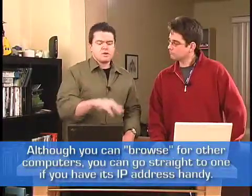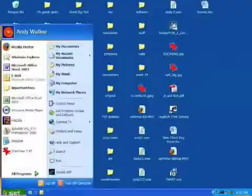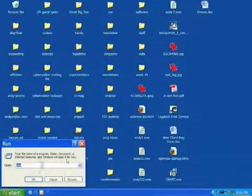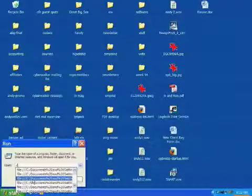Every machine on a network has an internal IP address. The way you find out is this. You go Start, you go up to Run, and you click there. Then you're going to type in CMD. It was already there, but let's do it again. Yeah, and the full word command will work as well. Oh yeah, or COMMAND.